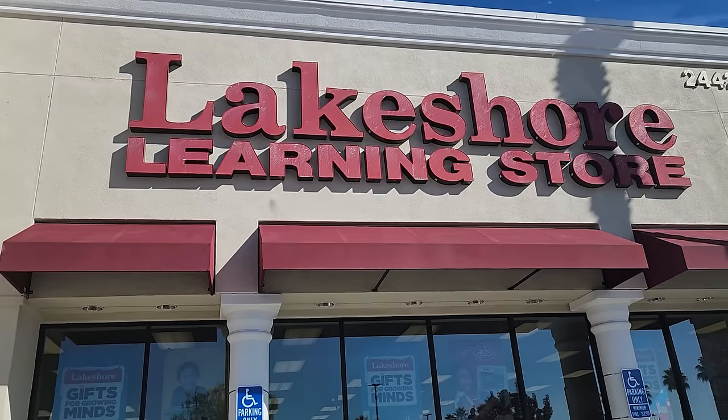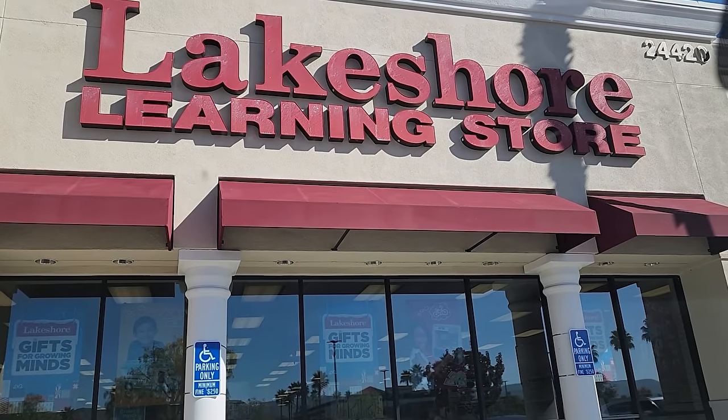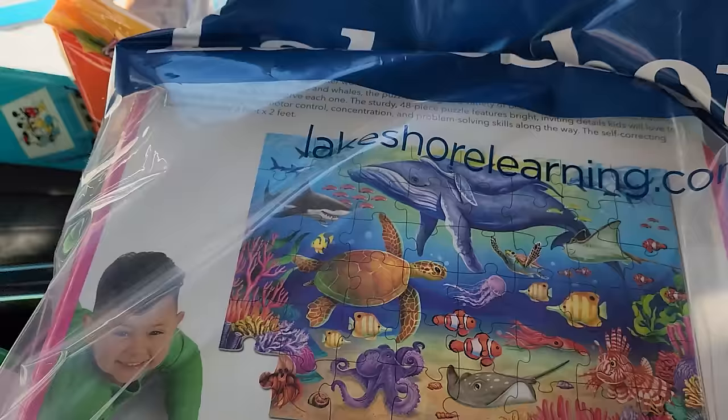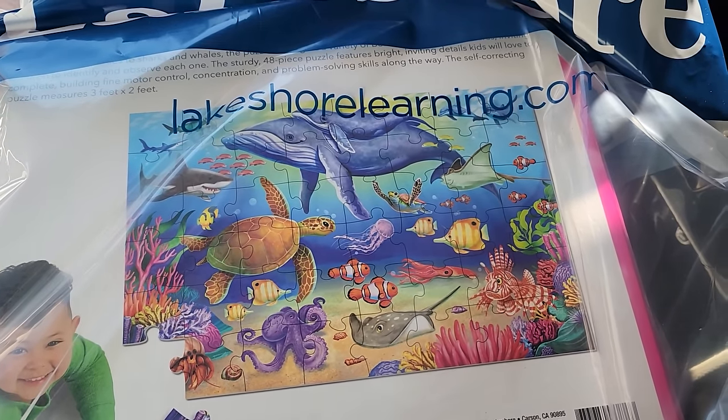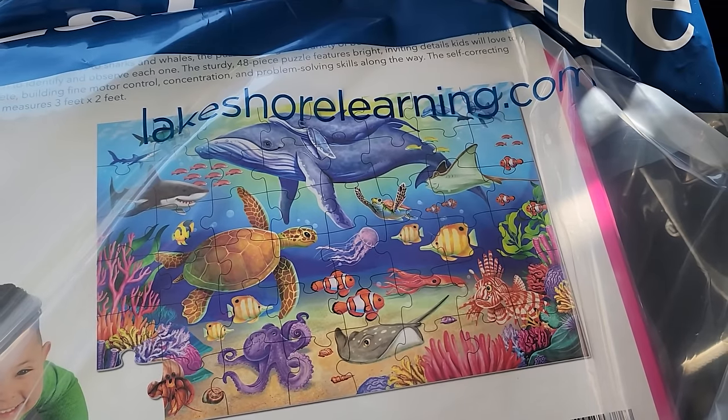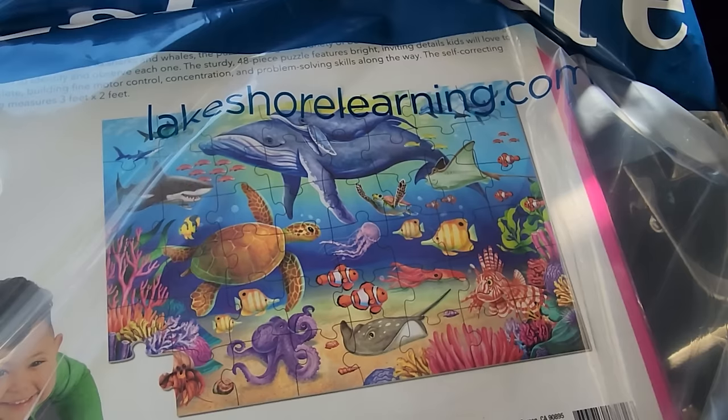I just got back from the Lakeshore Learning and I did just a little bit of shopping. I picked up the floor puzzle that I ordered yesterday and I actually got another coupon for $10 off. I really like the store, but it's a little bit on the pricey side, so the coupons really help. So the first puzzle that I got is this one. It's 48 pieces and it's a pretty big one, so it's super cool to do all together with the kids.